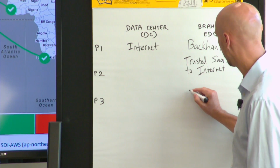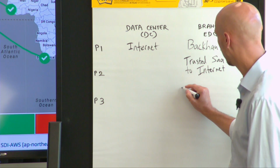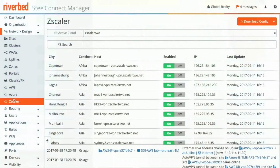In the third step of digital transformation, a lot of edges are considering what we call the cloud security gateways, the cloud firewalls. And what we've done is we've integrated with one of these cloud firewall vendors called Zscaler, as a lot of you are aware. And we've natively integrated that with SteelConnect Manager. So that when I go here under network design and Zscaler, I can maybe create a default rule for my entire organization, regardless of how many sites I have, to say that all my traffic goes out to the Zscaler cloud, be inspected and scrubbed over there, and then go out to the internet.